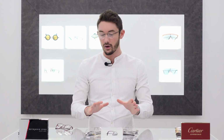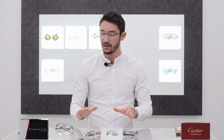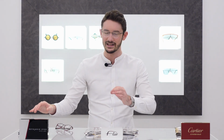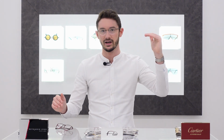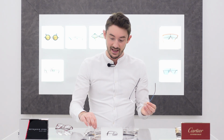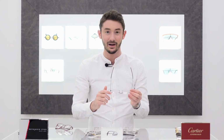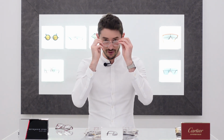Although the Flair aren't necessarily flimsy, in fact they're very durable compared to most rimless glasses. The Reykjavik Eyes are even that next step up in terms of strength. And almost as light as those Flair Pure frames, the ones that I said were about 2 grams, I think these are probably about 3 grams, so it's almost an unnoticeable difference.